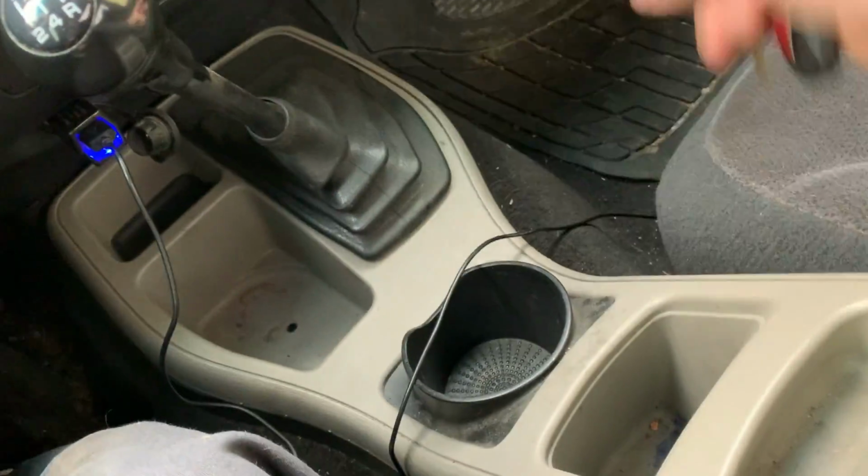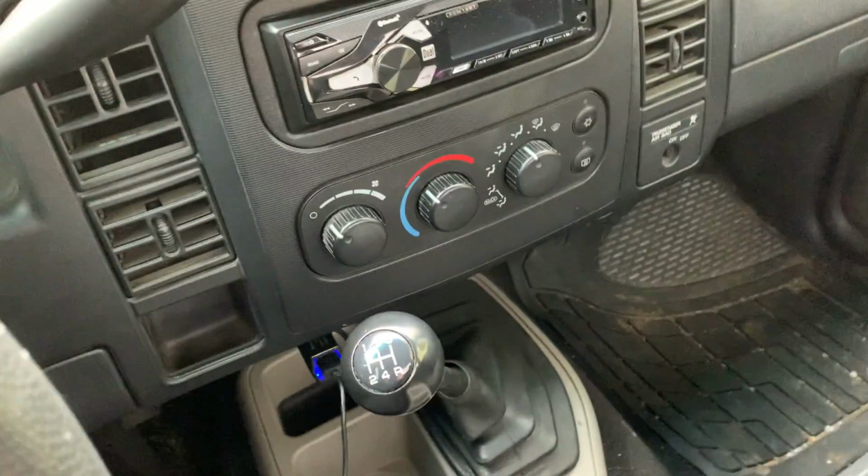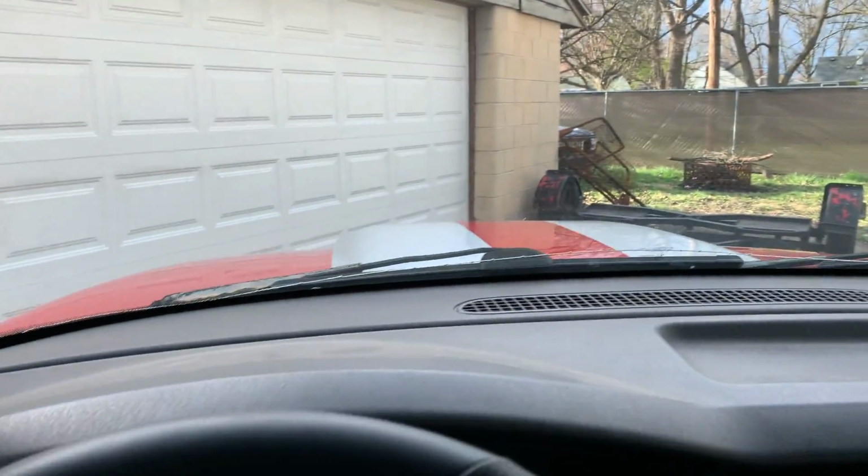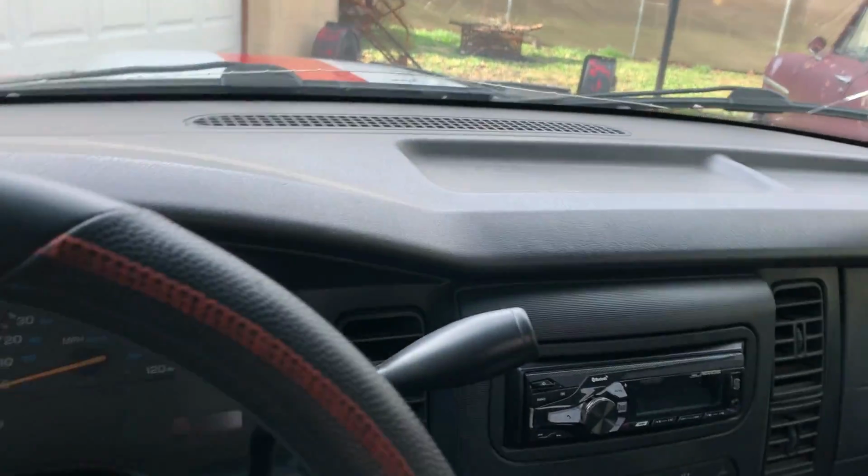This center console piece had to be changed for the 5-speed swap. That's why the color doesn't match. Otherwise, it would be all the same colors. Got the huge windshield crack that wraps all the way around. But yeah, not much going on there. Let's go under the hood and take a look there as well.